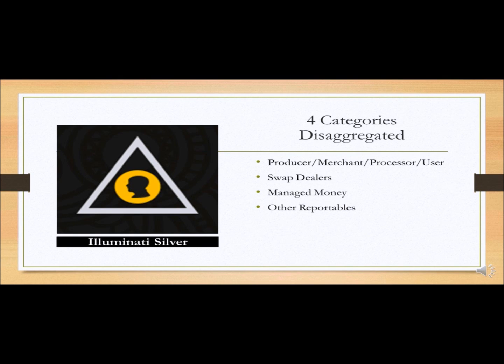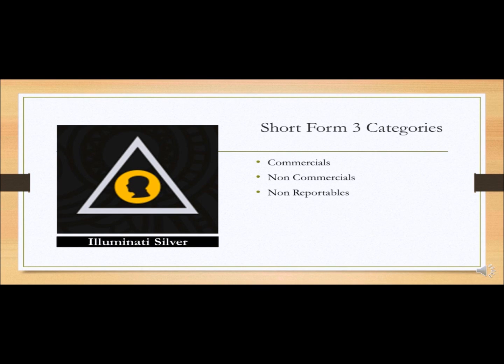On the short form report, which we shall show later, the categories are divided into three subsets. Essentially, commercials, which as far as gold and silver is concerned are the banks and mining companies who understand the true supply and demand of the asset and are trying to hedge against future price movements. Non-commercials, who are large speculators, often known as the smart money, who speculate on the future movement of the trend in the underlying asset. They are simply looking to profit from their trade, for example, hedge funds, traders and speculators.